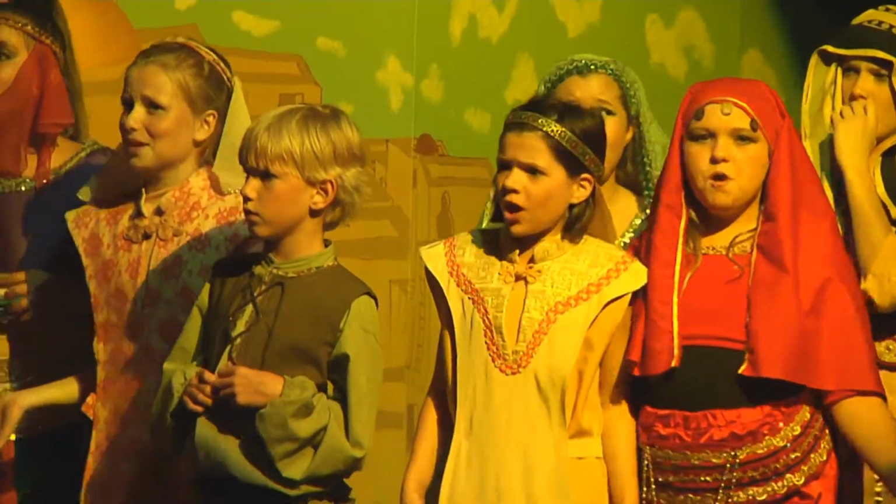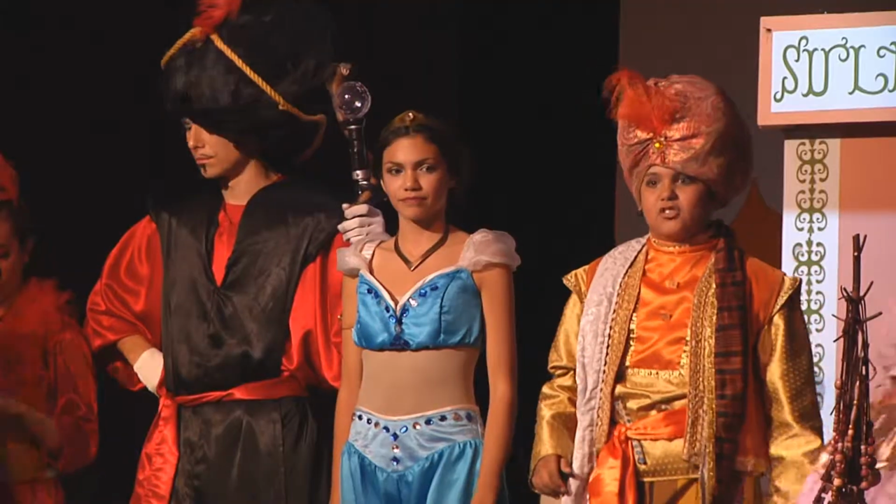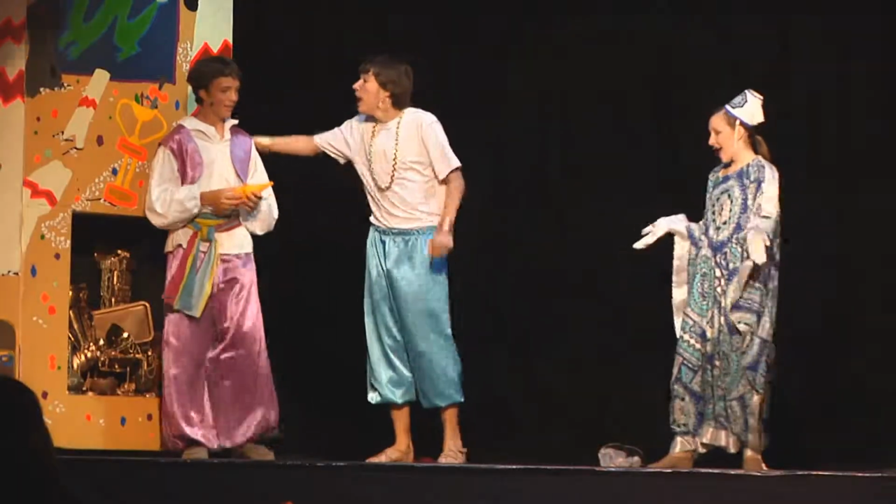This play is exciting because this is only the second time in O'Fallon's theater history that there's been a children's musical. We have a much larger cast, a much more diverse cast in terms of their ages, and we have a lot of different abilities with the kids. We have dancers, gymnasts, singers, and kids who are good with lines and acting, and so we melded all of them together to put on this production.